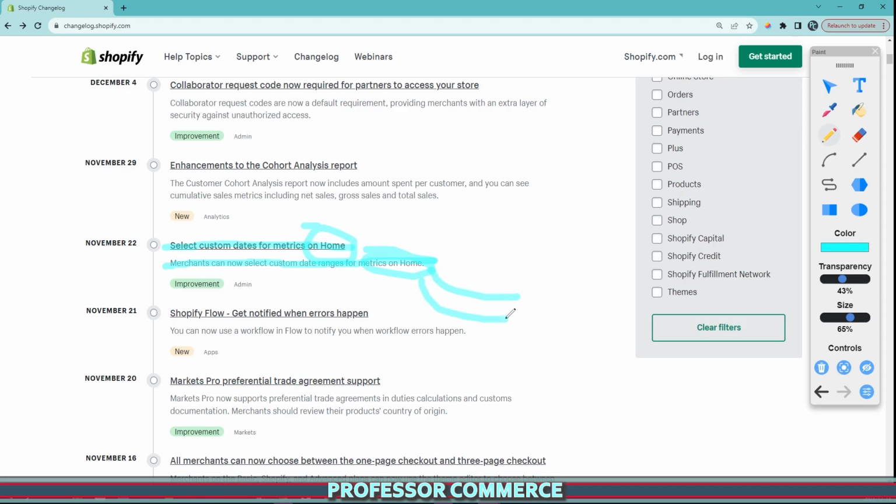But obviously analytics are a huge part of e-commerce, and then also comparing your analytics from one time to another time, especially on Black Friday. I've been really looking in the analytics deeply over the Black Friday, Cyber Monday holiday season, specifically comparing your numbers from maybe one year ago and comparing your numbers from this Black Friday, Cyber Monday season. And you can do that all on one page, on the analytics page. And now it says you can select custom dates for that on the home page.